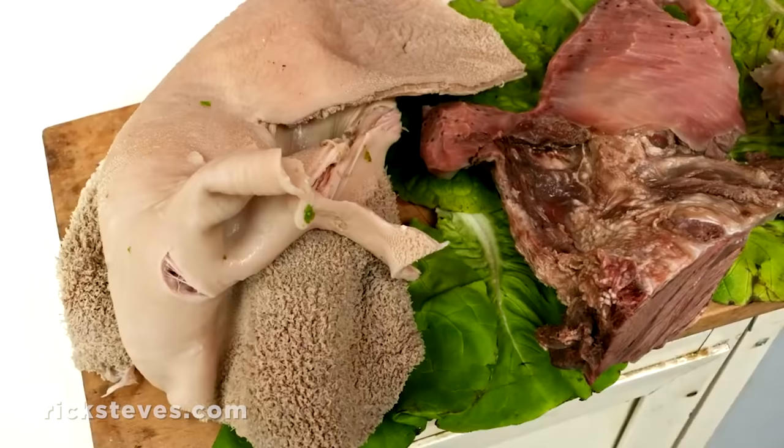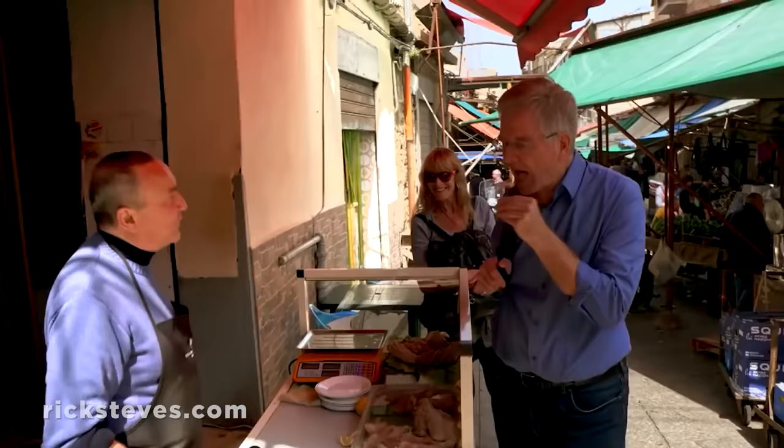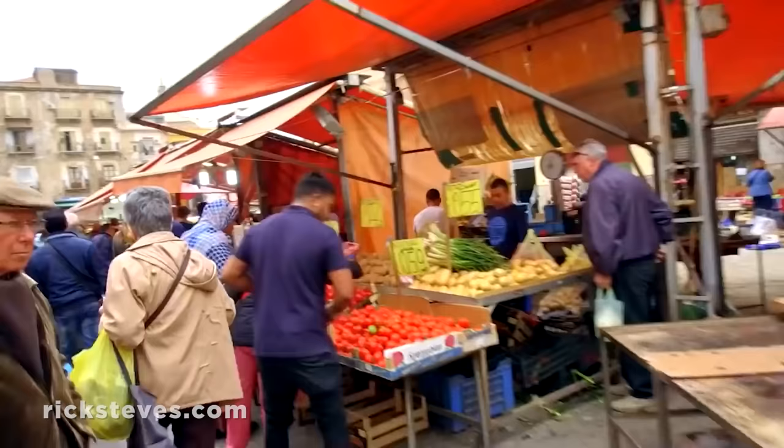Just like his father did, Pippo sells the odd bits of the cow. It's all boiled from hoof to snout. And I'm picking its nose. Naso di vitello. Bravo. Delicioso. So you take a little cow, you cut off its nose, you boil it, sprinkle a little salt, you got a snack.